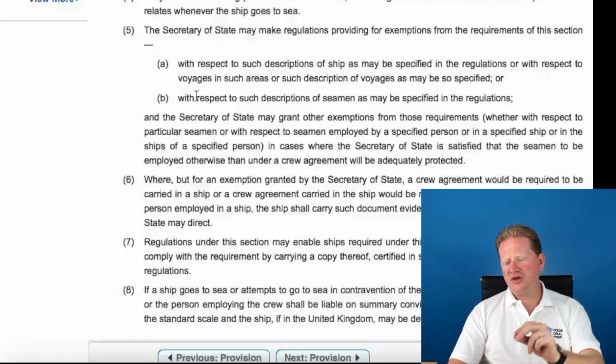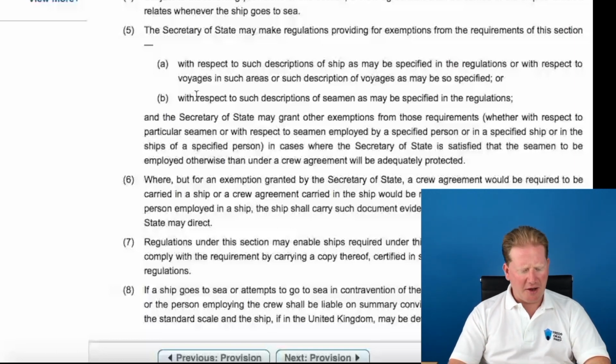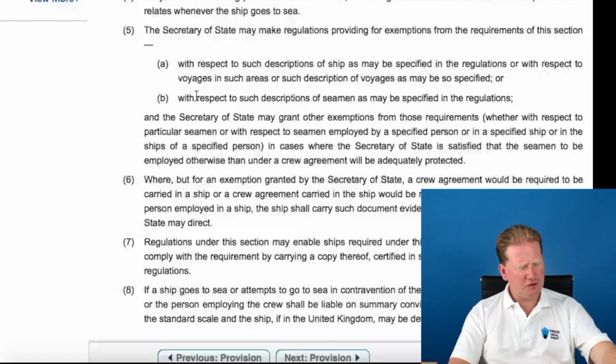Crew agreements. So we'll say pre-MLC, it's still there because we're still complying. MLC is actually based on British law. That's why it won't change very much for you or I. So let's do an experiment. I want you to write a crew agreement for you and someone else that you're going to employ. Go for it.